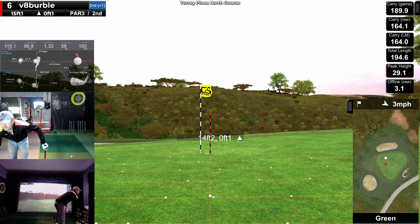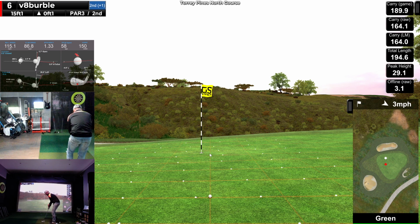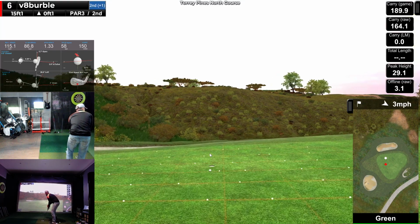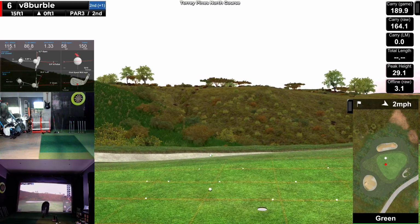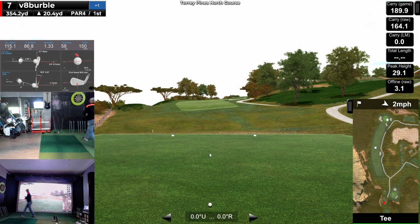Like, I've got to hit it at that line. Enough pace. 16. That's enough pace. And I may hit it left. Bad line. Beats enough, but. Oh, meat.